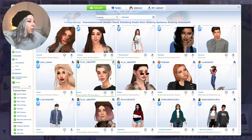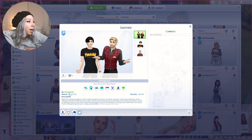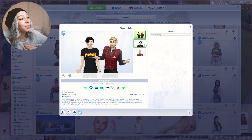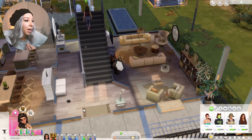So the two vampires I found were these two by Kerriganum. Meet the Gothier brothers. They're both vampires, but while Jared is a little more heartless and is willing to eat anything, Estevan is still in touch with his human self and decides not to feed on humans. Jared is looking to become the most wisest and strongest vampire, and Estevan is trying to settle down and enjoy his time doing things he loves. I hope you like them. Thank you so much for making me these two vampires. I'm absolutely obsessed with them.